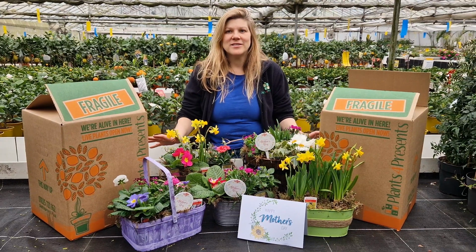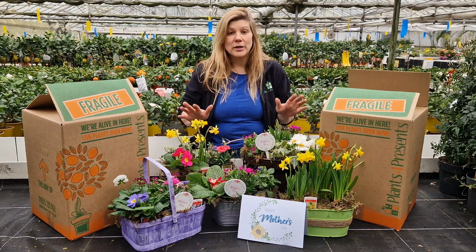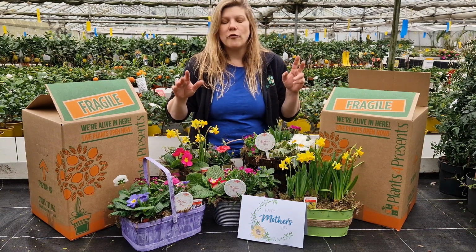Our freshly planted arrangements are always so popular for Mother's Day. We sold hundreds of them last year, so make sure you don't miss out. I thought today it'd be nice to show you them all next to each other so you can get a feel for which would be best for your mum.